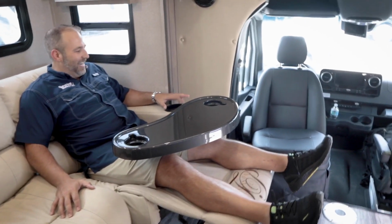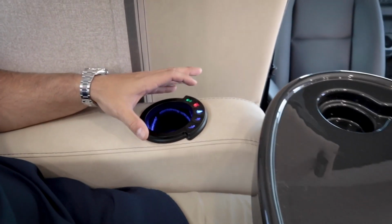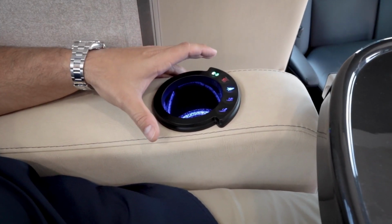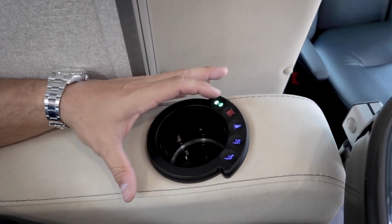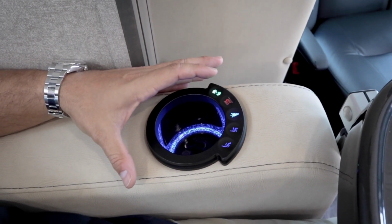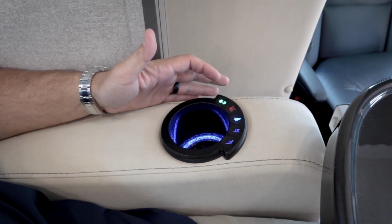Then this has heated seats. Hank told me Lola loves the heated seats. Oh, yes. And then this has massaging seats. Okay, and then it's lit up. Fancy lights. Yeah. They couldn't figure out what to do with that fifth button, so I guess they figured out to put a light in there.